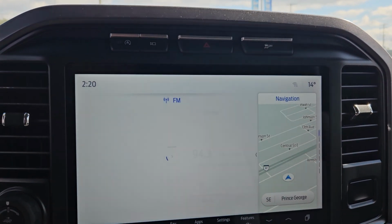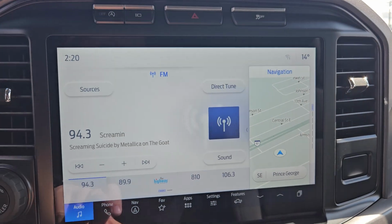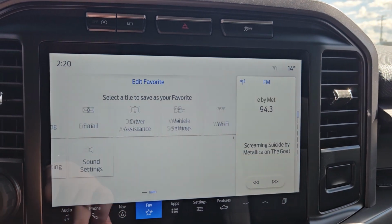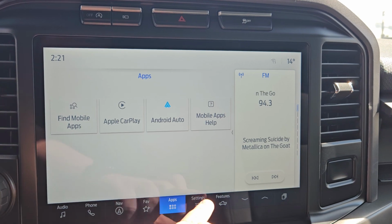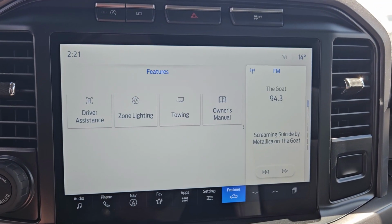And looking at our main screen here, you do have your audio, which does have SiriusXM capabilities. You have your phone, navigation, your fave apps, messaging, email, Wi-Fi hotspot, or whatever you like. Your apps in general, Android Auto and Apple CarPlay compatible. Settings. And your features of the vehicle.